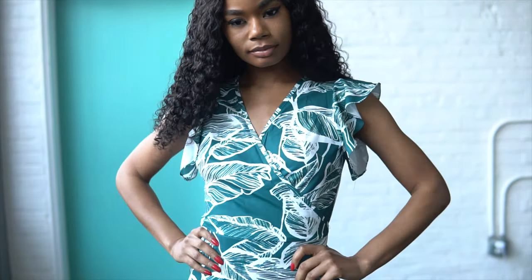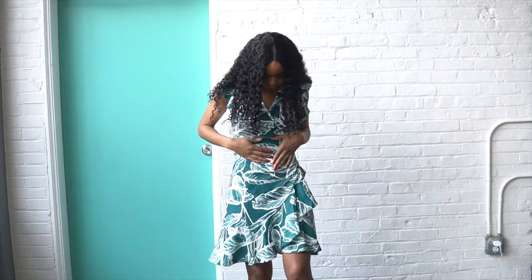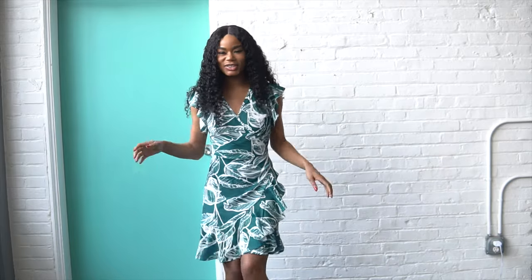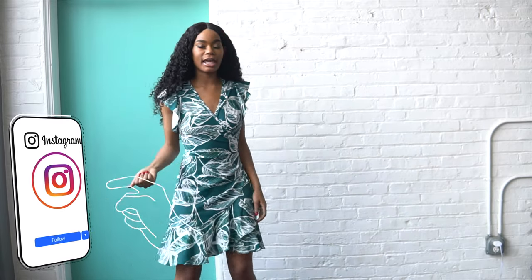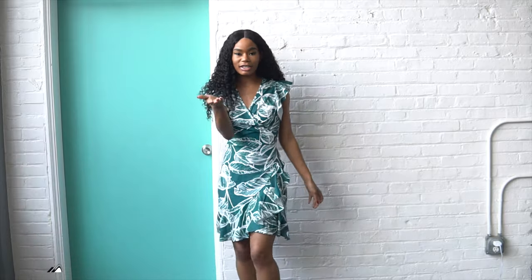Wow. Again, with the material, light and airy, perfect for vacations. I love the leaf print on here. Very tropical, very hula, Hawaiian vibes that this dress is giving me. Do you feel the same way? Almost definitely can wear it to a formal or a professional setting. You can also just wear this dress out on a beautiful, gorgeous day like today. Hopefully it's nice where you are or soon will be nice.